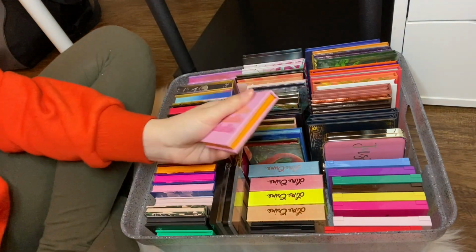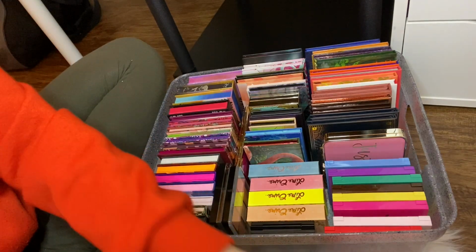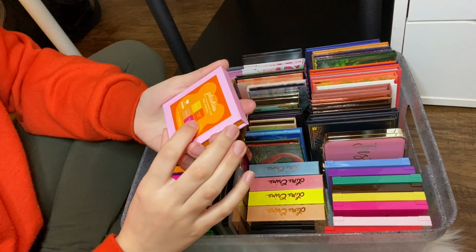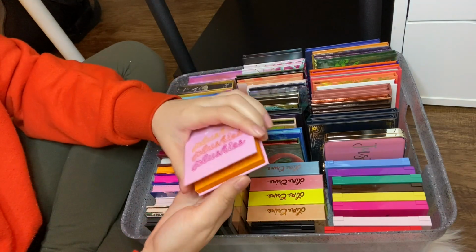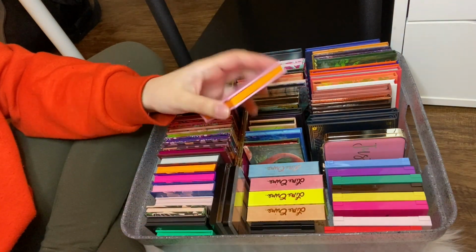So pretty, so I'm keeping it. The formula is so nice in these. They're described so weird. It says sheer press pigment quad. How is it sheer but pigmented? I don't know. Anyways, I do really like these, so I'm keeping it. I do like the formula.